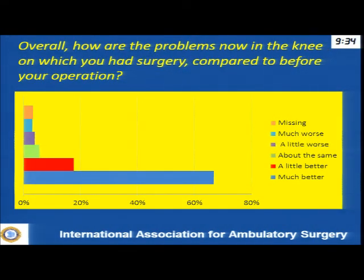And if we ask them overall, how are the problems now in the knee on which you had the surgery compared to before your operation? So the wording's quite important, but you say that something like 68% feel that it's much better, and another bit, about 18%, a little better. So it's just interesting. That would fit more with my feeling about knee surgery, that not everyone actually thinks that it's hugely better afterwards.